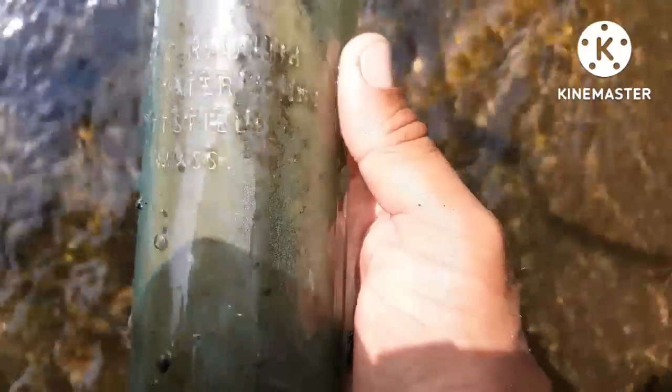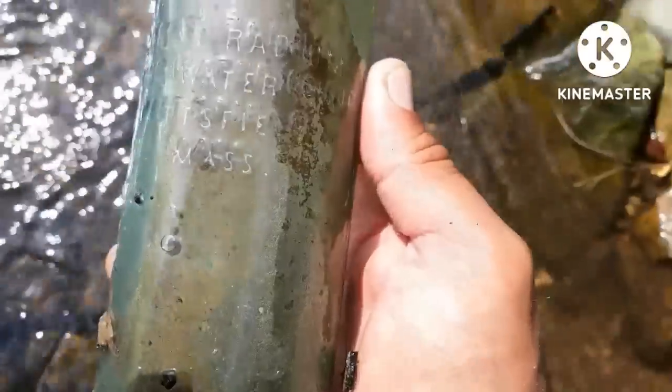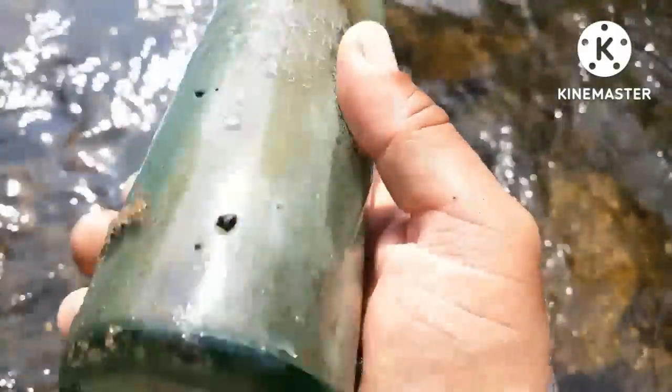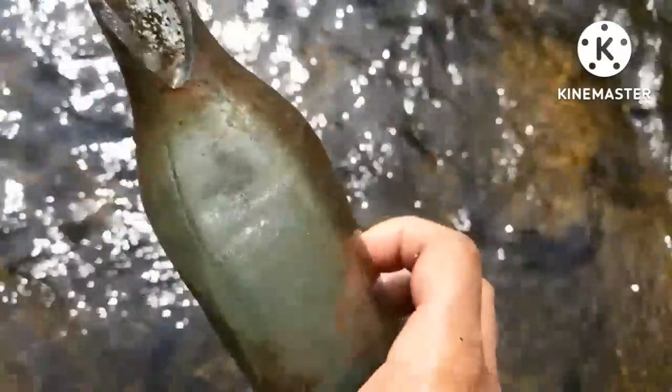I just found another one. Unfortunately, this one's broken. But it does have some embossing on it, so I'm going to go ahead and read it off to you. It looks like it's that blue glass too. It's a shame. Alright, so it says Great Radium Spring Water Co. Inc. Pottsville, Massachusetts. That's pretty neat. I wish I had that intact. It's a little upsetting. But I'm gonna keep looking around. Like I said, I'll get back to you if I find anything else.